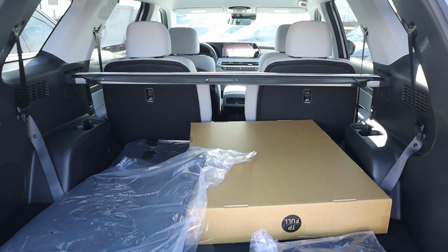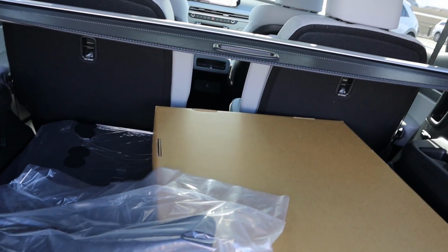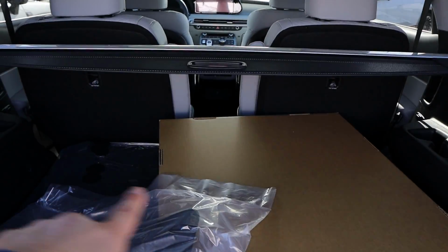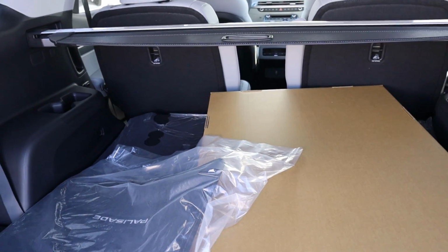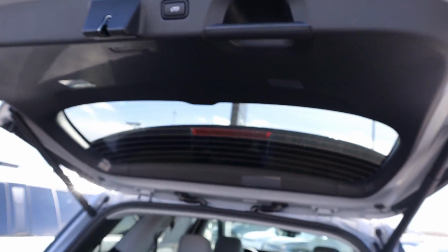Now, you guys are probably wondering in terms of space here with the third row. With the Palisade, you can fit adults back there, but I recommend kids. Headroom is actually pretty solid in the back. And just legroom, it's not horribly cramped, but it's a little bit more on the tight side of things. But yeah, overall, I mean, plenty of storage space. When you're all done, just press that and then I'll lower the hatch right back down.